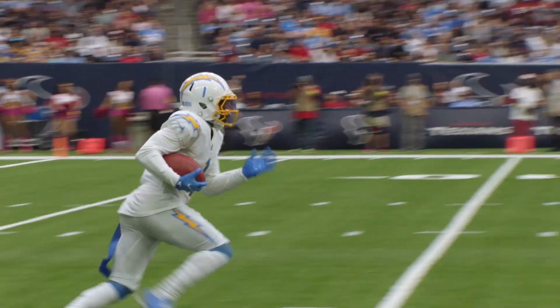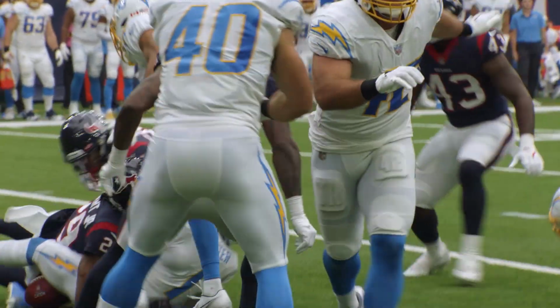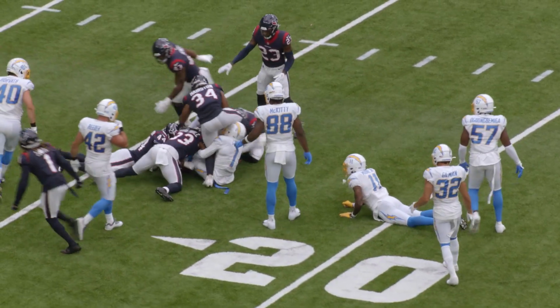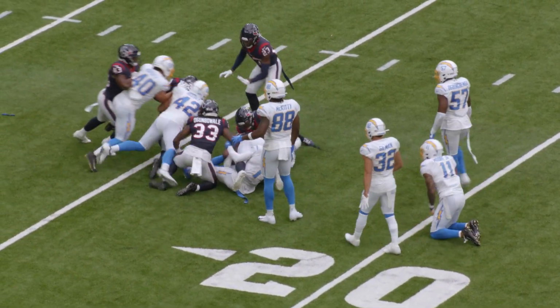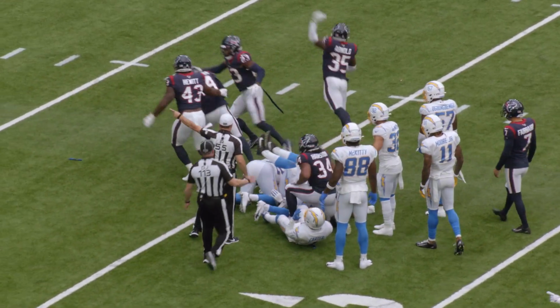Carter at the 1, right side over the 5, 10, 15, and brought down at the 17-yard line. The ball is out. The Texans say they have it. There is a fight for it, and Houston has the ball. The Texans recover.